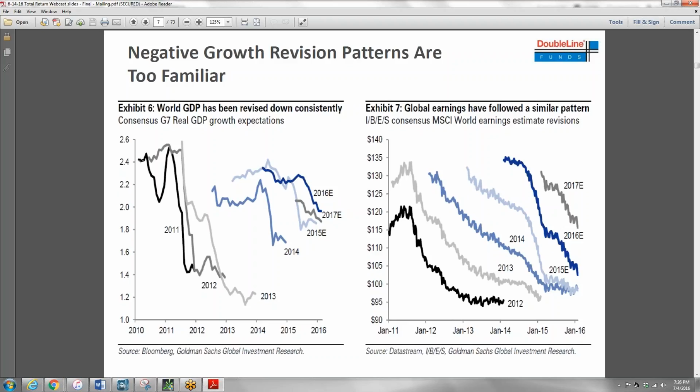Again, that is still a pretty low 2.4%. Again, they can revise those GDP numbers down. And the same thing with the global earnings. They start higher, and then they end up lower after they've been revised. Okay, so that's a fairly bearish sign. So I don't see any true signs of real growth moving forward.